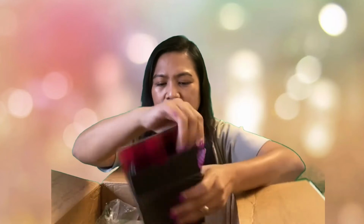So, this is, again, the Victoria's Secret Tease Heartbreaker. Doesn't smell like a heartbreaker to me. It's kind of mild on my wrist when I applied it. So, this one is nice. Thank you so much. Ayan. So, again, thank you so much to my friend on Facebook, Lorraine. Thank you, Lorraine, for giving me a chance to win on your raffle.